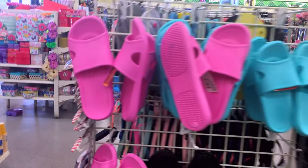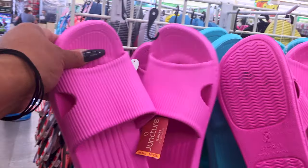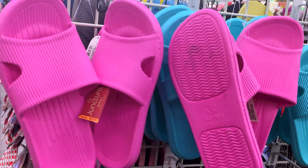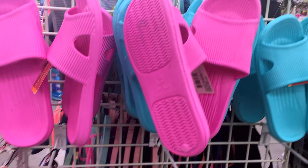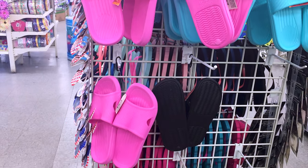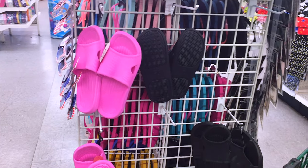I fell in love with these cute slides. Unfortunately, they didn't have any in my size, but the quality is great and there's four different colors. There's pink, aqua blue, black, and gray. Of course, I did look, but I was out of luck. I guess I didn't make it in time for the size 11s. But for a dollar, you can't beat these. I bet you these would look really cute gemmed up.